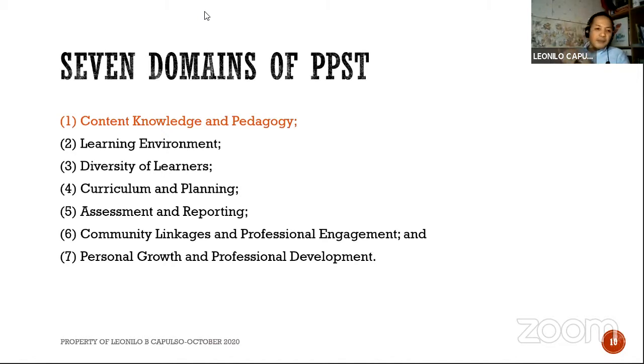Then the learning environment, diversity of learners, curriculum and planning, assessment and reporting, community linkages and professional engagement, and personal growth and professional development. Kaya kung titingnan yung mga ito, ganyan kadami yung mga anggulo na dapat hasain sa guro. Kaya hindi basta-basta yung maging guro, no? Hindi kesyo magaling ka ay pwede ka na maging guro. So lahat ng mga anggulo na yan, lahat ng mga domains na yan ay kailangang i-develop ng teacher.